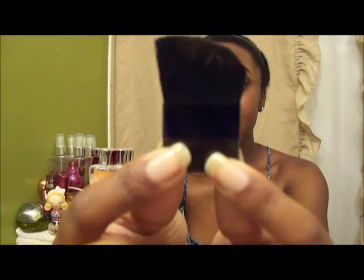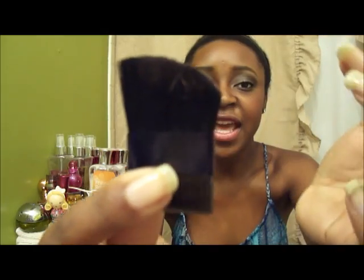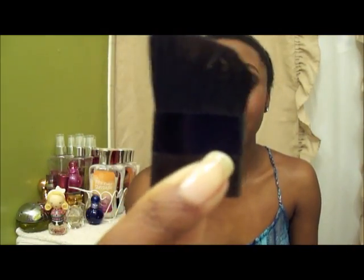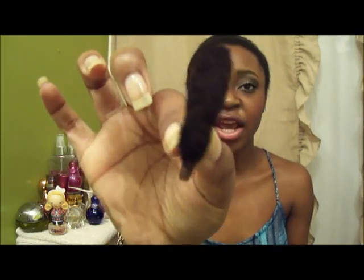Oh, and I do want to mention real quickly that the blushes come with this little, I guess it's supposed to be an angled brush, but I don't know if you can tell, it's not even cut straight across. It's kind of jagged and not even, and it's not soft, and it doesn't apply the color well at all. I've tried using it and it just did not work out. So you definitely need a brush. This little thing right here, it's just a disaster. It's not gonna do much for you.